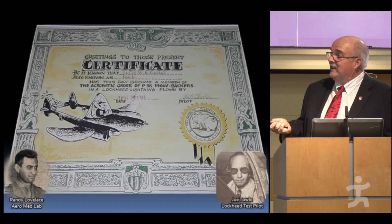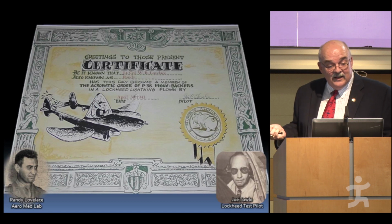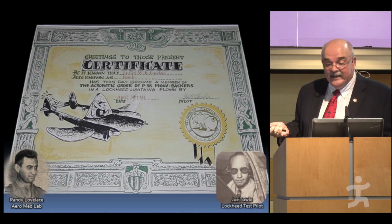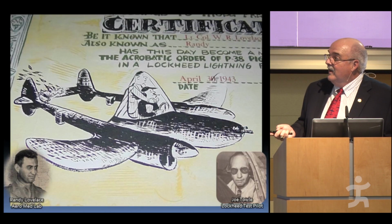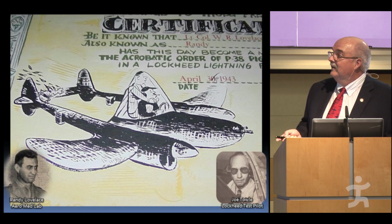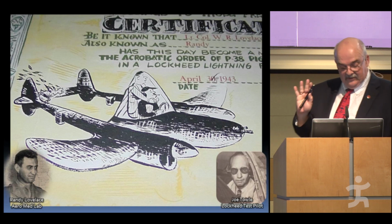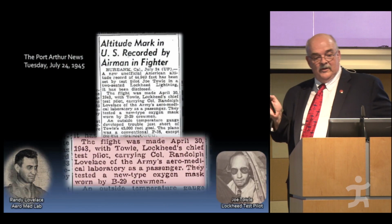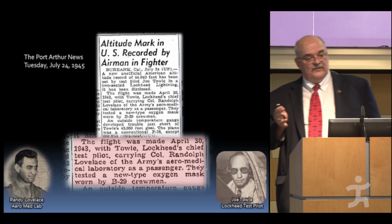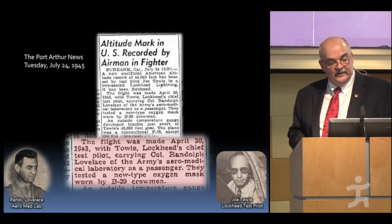This was the certificate that Lockheed gave him. I love this. This is the Order of Piggybackers. Of course, here's your piggyback. And here's Randy Lovelace hugging Joe Toll. And I love the bird here. You see the bird, the feathers flying off? So this was a significant flight because this was an altitude record for the U.S. during the war, and it remained classified until after the war had ended.